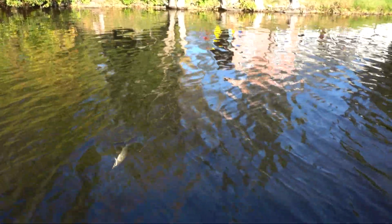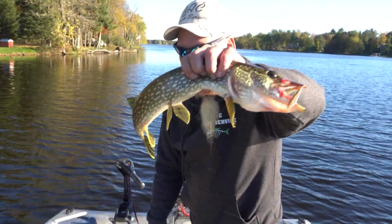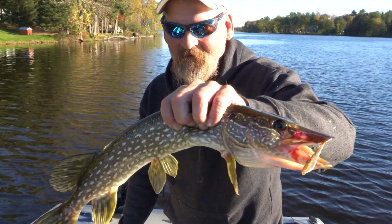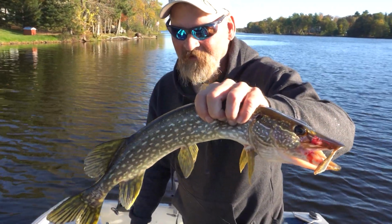Oh, look at a pike. Not rocket. Unfortunately, you catch some of these, but they're still fun to catch anyway. Something to do. Now I smell like a pike.